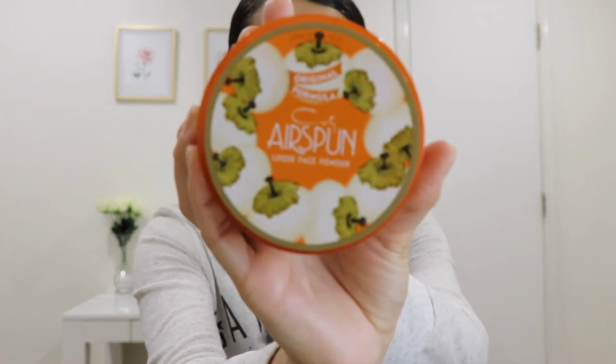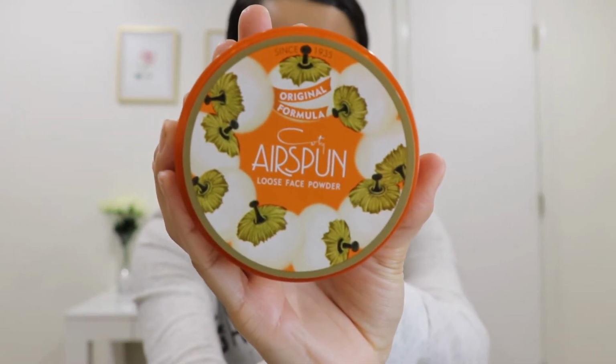Next, I got this Airspun Loose Face Powder. Looks like this. And I got mine in the Naturally Neutral shade. They do have other shades. There's one in Translucent, and then there's another one in, I think it's Honey or something like that. But I thought that this would be a perfect shade for my skin tone. I've heard great reviews on this. This was another item that I saw that was like a drugstore must have.